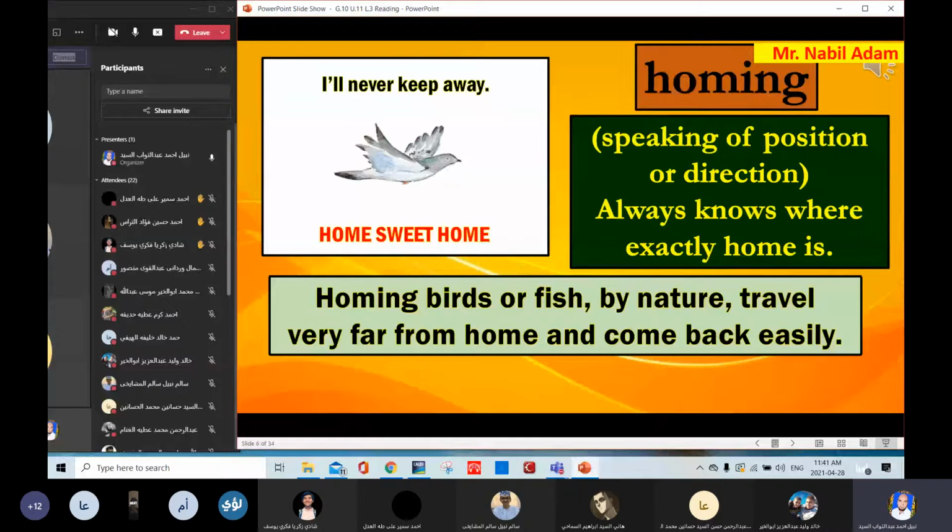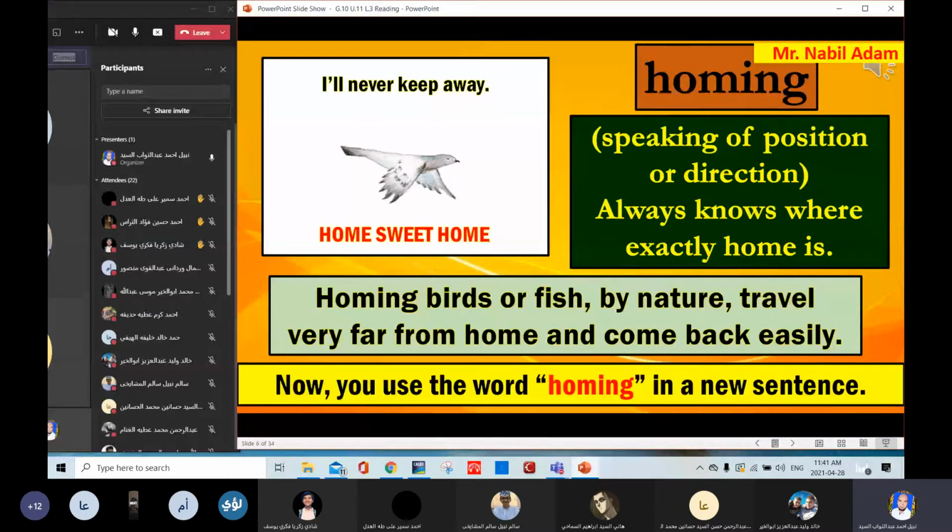Now use the word homing in a sentence of your own. Omar Hamdi. Pigeons that are trained to return home are called homing pigeons. Very good. Thank you.